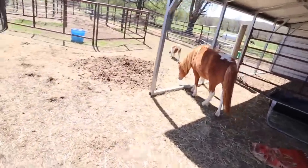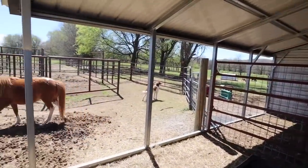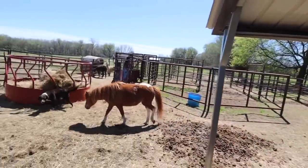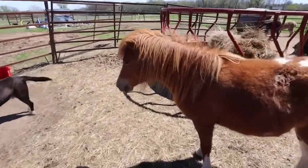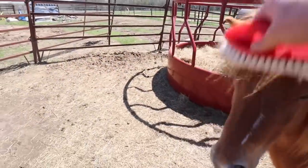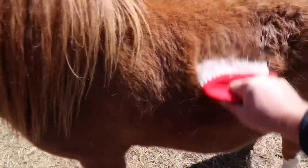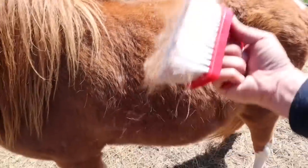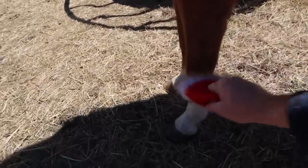So with the sheep getting all the attention, I better go check on Lulu. Lulu, come here, baby. Come here, girl. Hey, come here. Let me brush you a little bit. Looks like they're shedding. She's shedding pretty good right now. Hey, good. Hey, baby. Yeah.